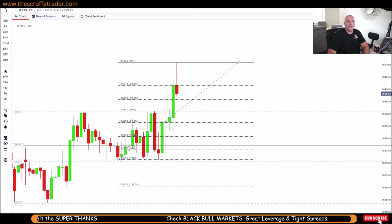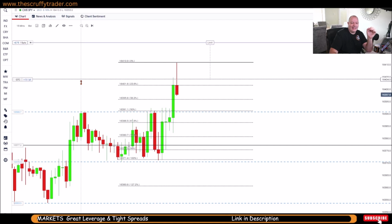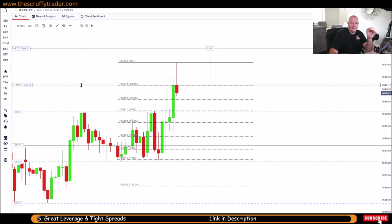We're going to put it like a $5 on or something, so we're not pushing the boat out too far. 15 pips. Now this is on the top end of where you would put a day trade because the spread is 3.